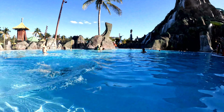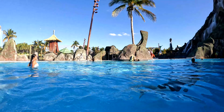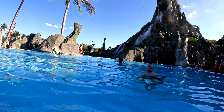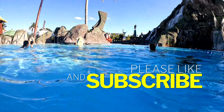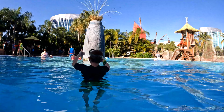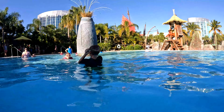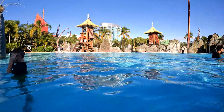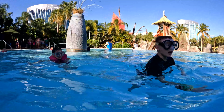Favorite pool. All right, we do love this pool here because it gets deep. We can really deep dive down in there. It also has some really fun interactive things for the kids to do. Over there, you can put your hands on it, and then water squirts out and bubbles out from the bottom. This tattoo over here makes noises under the water. You would hear dolphin sounds and things.